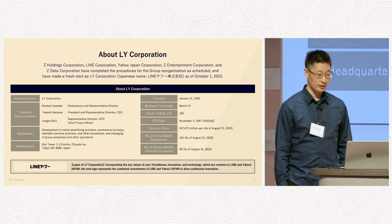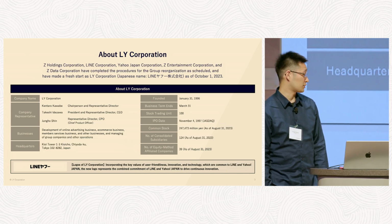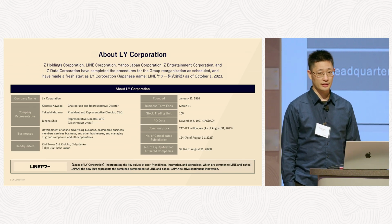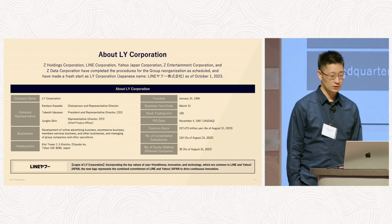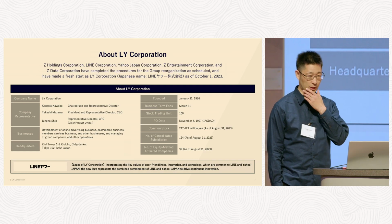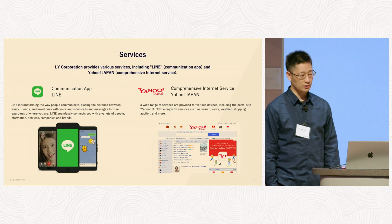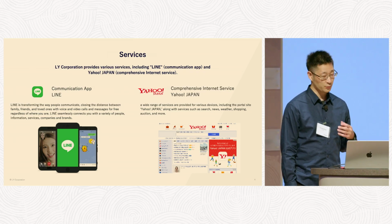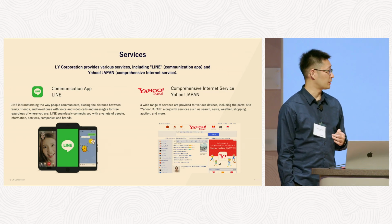Now, let me introduce our company. Our company, LY Corporation, was formed last year due to M&A of 5 companies, including LINE and Yahoo Japan Corporation. Formerly, I was working for LINE Corporation, a popular messaging service company in Japan and Asia. LY Corporation is providing many services, including a popular communication service, LINE, and the comprehensive internet service, Yahoo Japan.